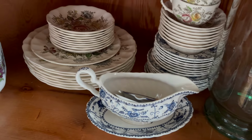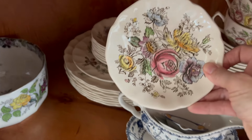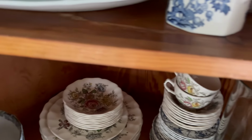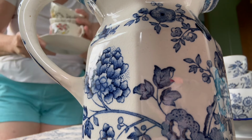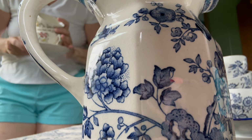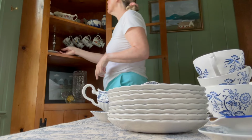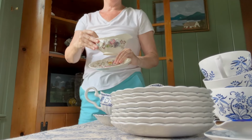I was at an auction the other day and this vintage set of Johnson Brothers china came up, so I had to buy it, and the entire set, by the way, was only $3.50. So you can see why I had to bring it home. It's honestly like the last thing I need because I have so much china, but when it's so inexpensive, I cannot say no. And the pattern is called Sheraton.